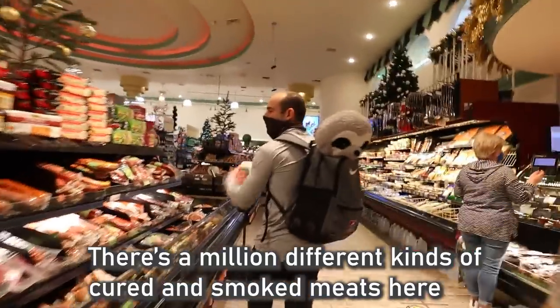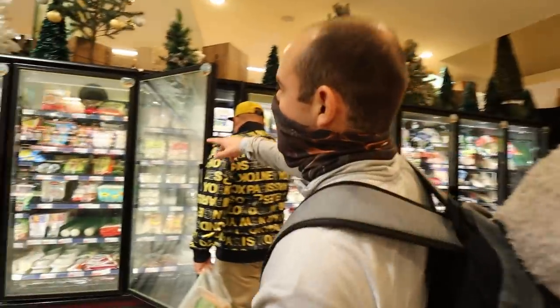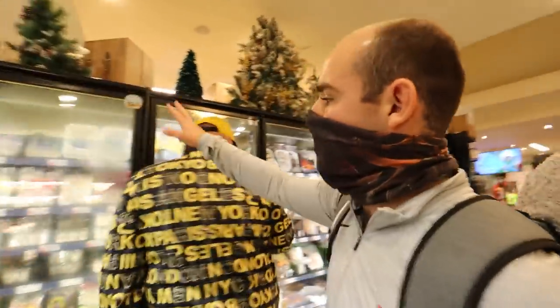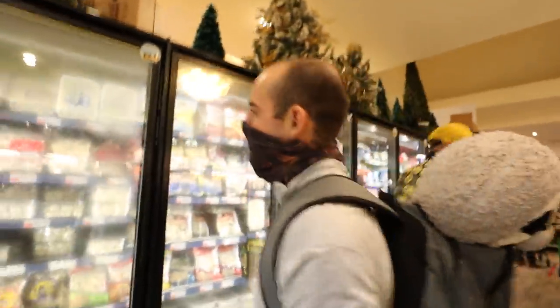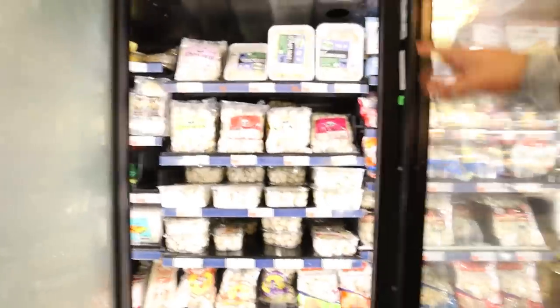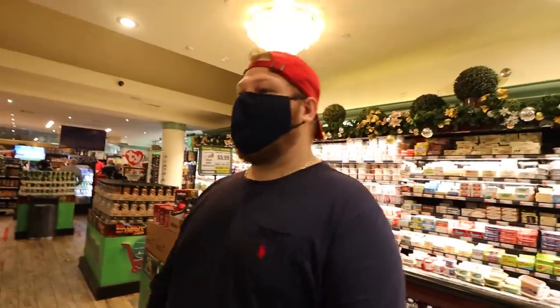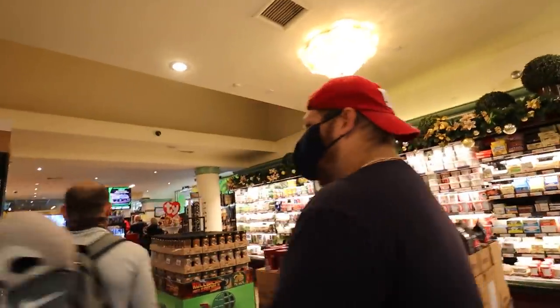Russians love their cold cuts. There's a million different kinds of cured and smoked meat. Here's all the different frozen dumplings that they sell and people can just make at home. Okay. So every family usually has some form of this in their freezer. When Corona was starting up, I made sure I had a bunch of these in my freezer. Good idea.